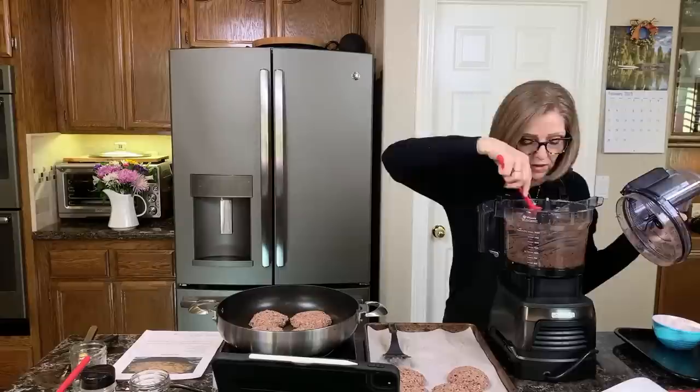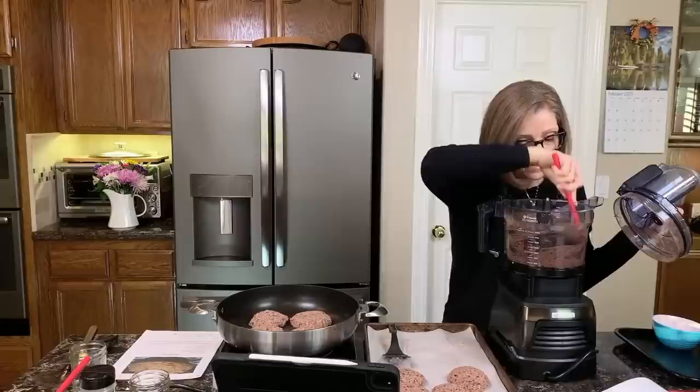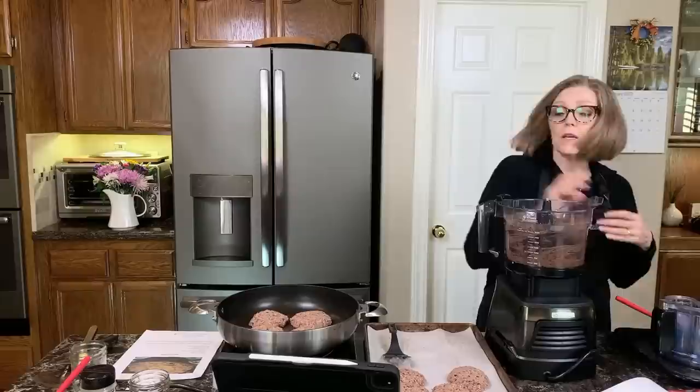Oh my gosh. I'm going to want a little more almond milk in it because I want it to be really, really creamy.